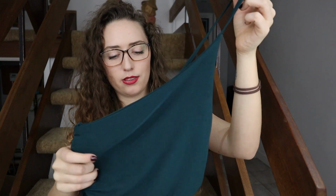I got it in an 8, and I believe this one was £20 as well. I feel like that's quite a normal price for Pretty Little Thing. So let's have a look. How much was it? £18. It was cheaper than I thought. So for £18, this is a lovely looking Christmas dress. Like one shouldered, you'll match the Christmas tree. How cute. So I'm going to throw this on now and we'll see what it fits like.